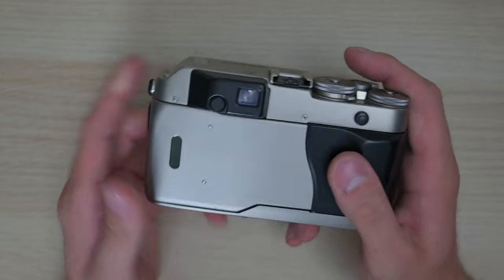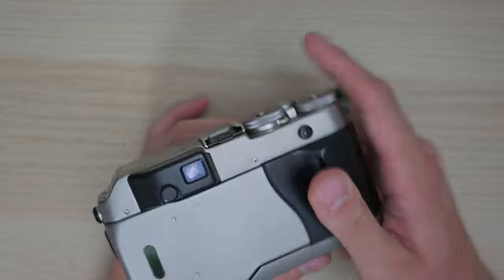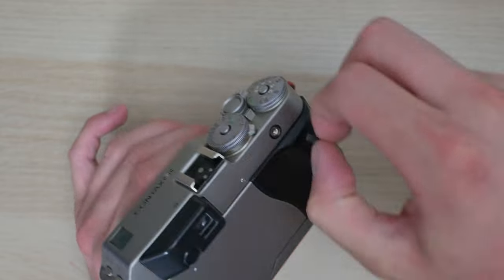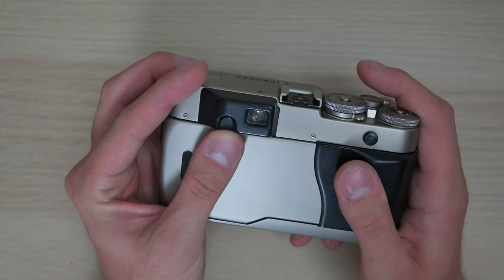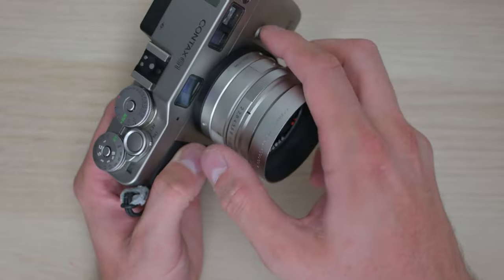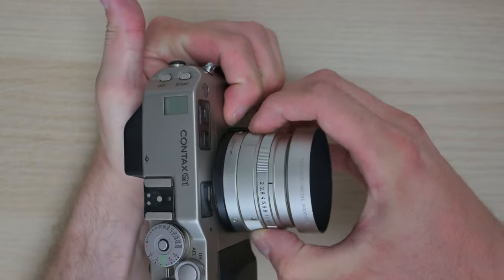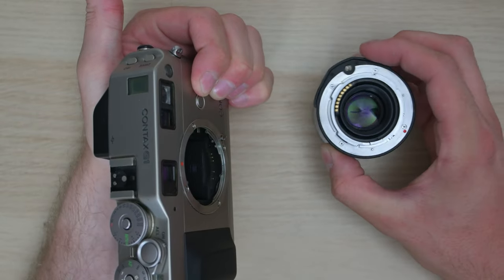On the back of the camera, we have our film window, so we can see what film is in the camera. And we also have here, under this, the cable release socket. Here's obviously our viewfinder, and we actually have a diopter adjustment as well. Going around to the front of the camera, we have our lens release here. So we just push this in and then rotate the knurled part of the lens. And then the lens just comes off the camera.